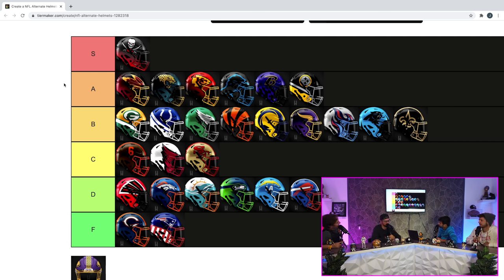I was going to say move the Bengals up, but after looking at all of them, I would probably not do that. You've had all this time to think about it. We've been recording for like an hour now, and you can't come up with one helmet that you want moved? My number one, but Joe already said it, was move Jacksonville up. I would move the Panthers up. I put them in A.